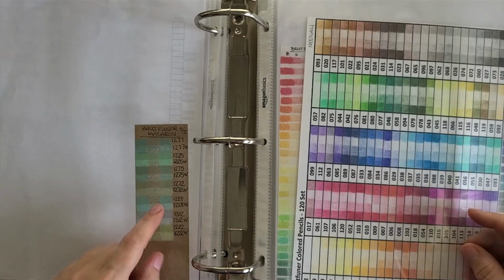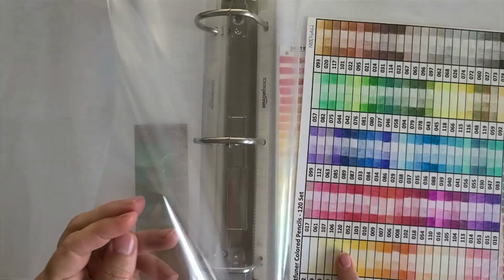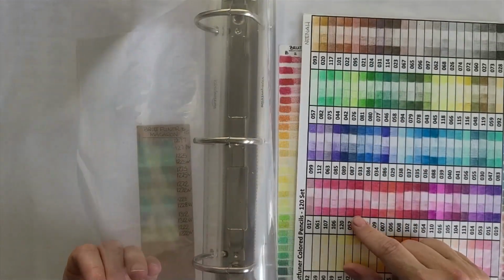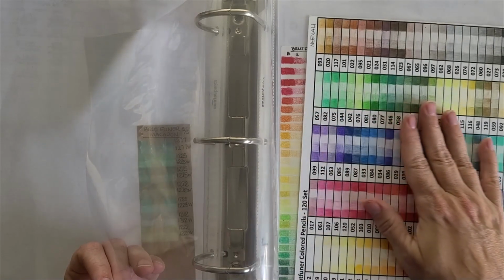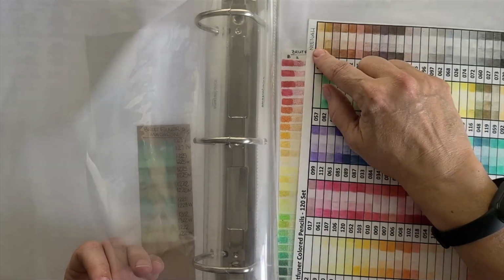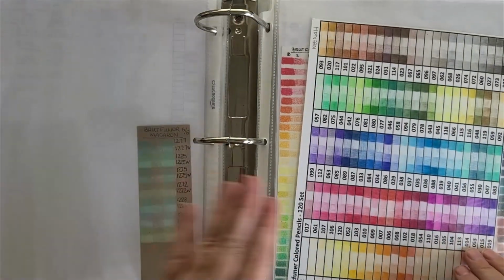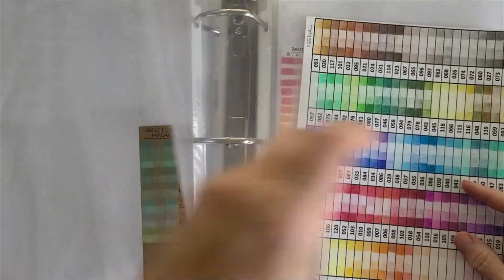Here's the last page of it, and then I have an empty page, which actually is an extra Brute Funer. I made 2 sheets of this, one with the Stampin' Up! Basic White, and here's the Nina Super Smooth. The Basic White, nope, it is in here. So I don't know what this extra page is.